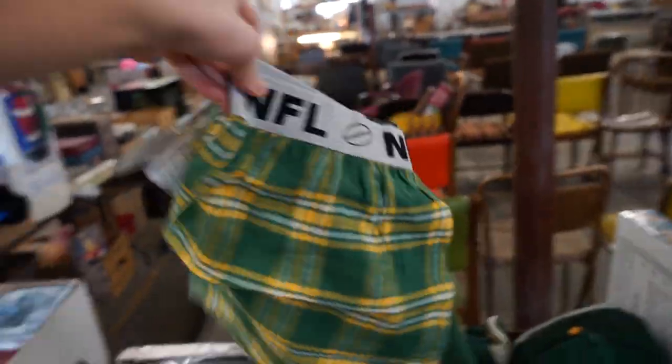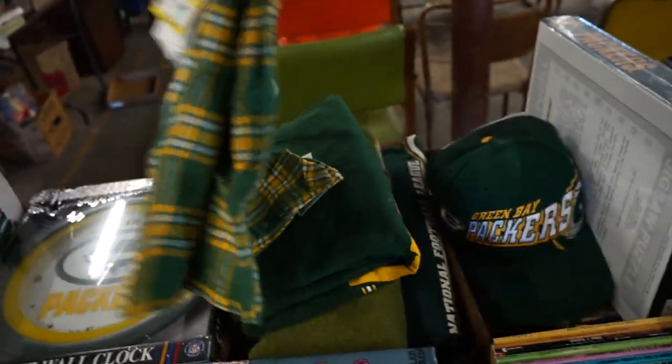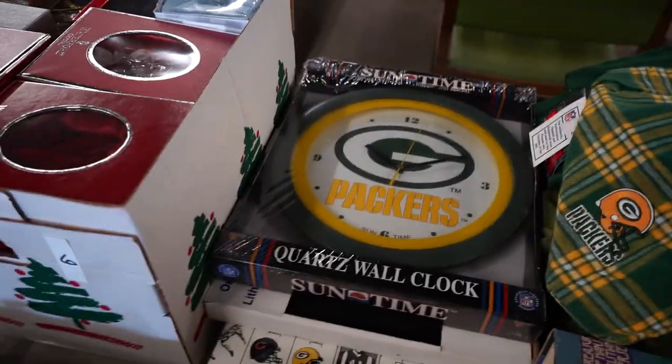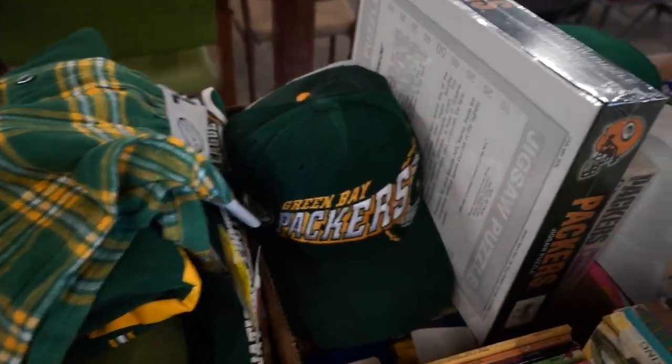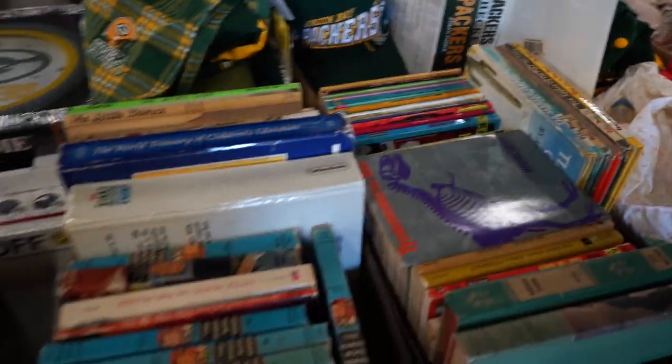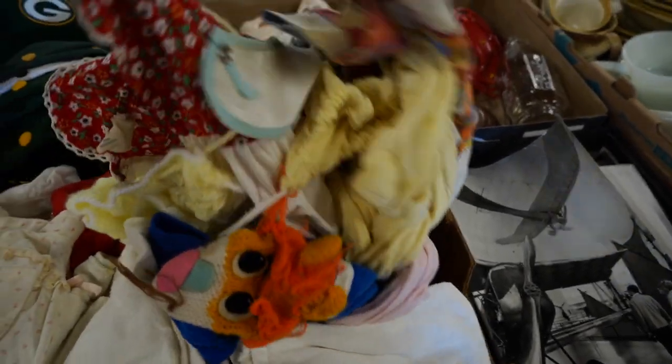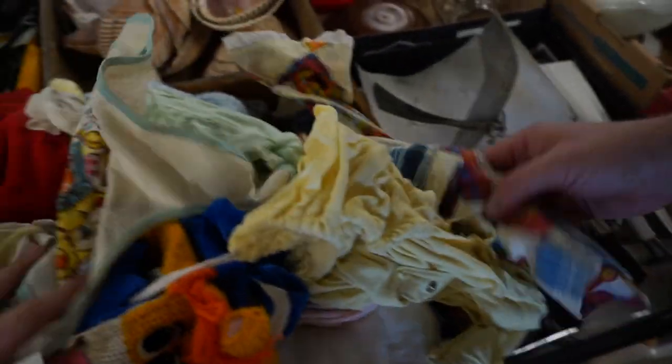Underwear? Everything Packers. Do you like the Green Bay Packers? Then you need to be here. They're still brand new. They still got the tags. Well, you could put those on your Johnson and puff around the house. This is what every Green Bay Packer fan does. And now we've crossed the line. No, it's just tradition. Packer fans, that's what they do.